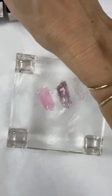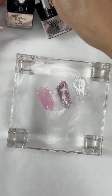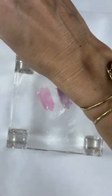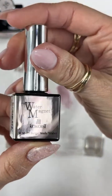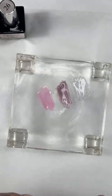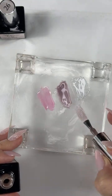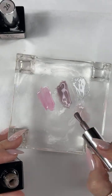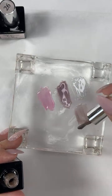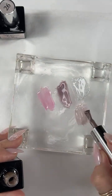Okay, let's start with Rose Beige Nude. Let's start with Beige Nude Water. This is number 25. What I don't know is how many they have in these. I should have looked, but I was really looking for these neutral colors for a specific reason. Oh, these are actually beautiful for weddings. What? Wedding season is ready here.